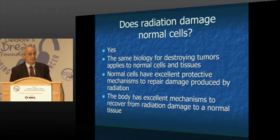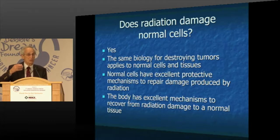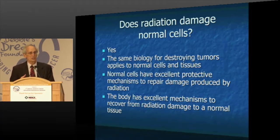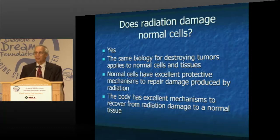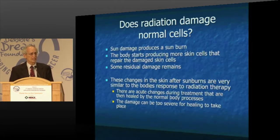Does radiation damage normal cells? Yep, it sure does. As does, I would say, chemotherapy. The reason you get side effects from radiation treatments or chemotherapy treatments is because the radiation or the chemotherapy is producing the same type of injury in the normal cells in your body as it is producing within the tumor cells. The difference is that many normal cells have some excellent protective mechanisms to repair some of the damage, so the recovery is often better in the normal tissues than within the tumor. But again, not always, and that's why at times when you give these treatments, you have to stop the treatment because the normal tissues are not recovering nearly as well. This really drives a lot of what we do clinically in taking care of patients.